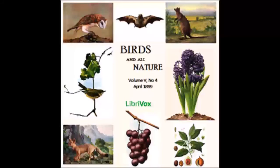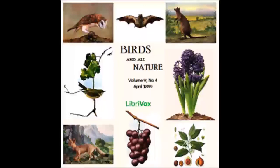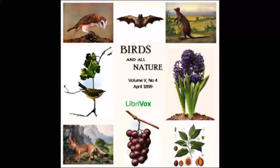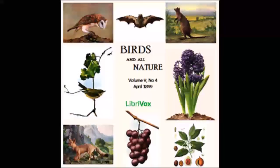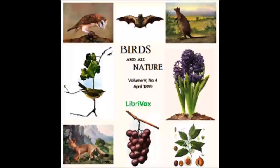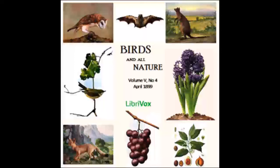Goldfinches seen, also the purple finch. April 8th. Pine warblers seen. The epigæa, trailing arbutus, nearly in bloom. The earliest peculiarly woodland herbaceous flowers are epigæa, anemone, thalictrum or meadow rue, and, by the 1st of May, the violet.